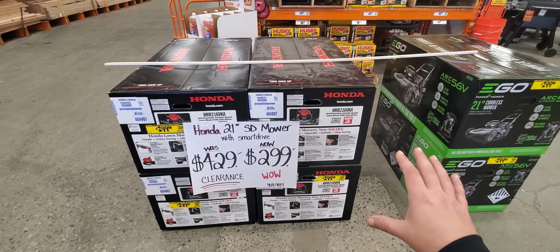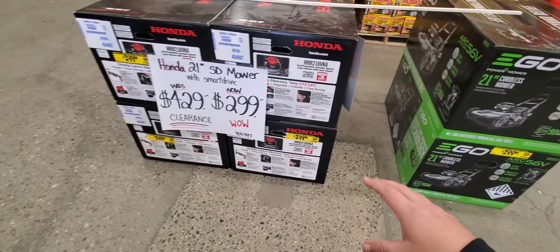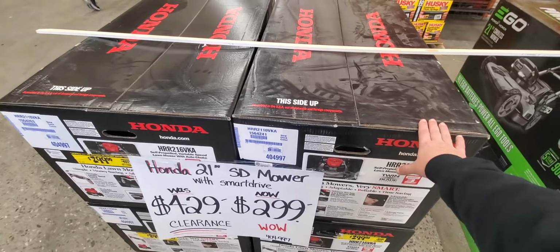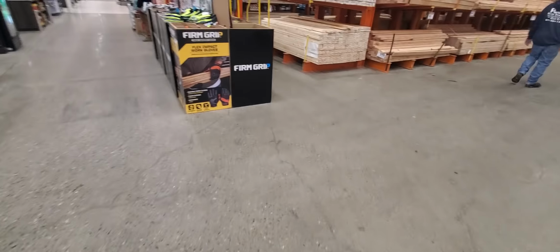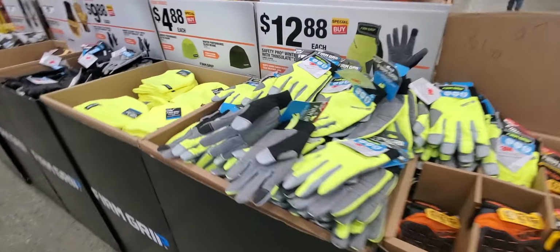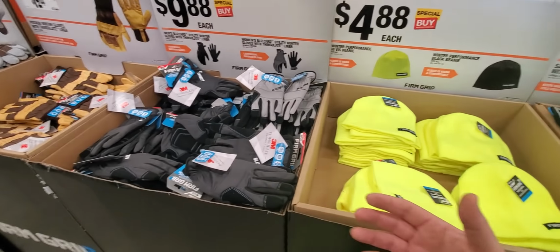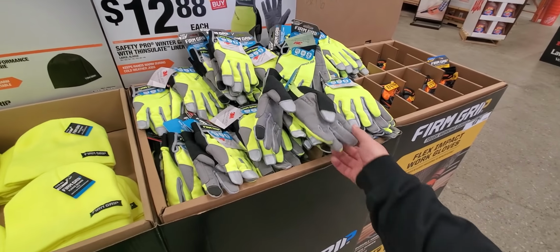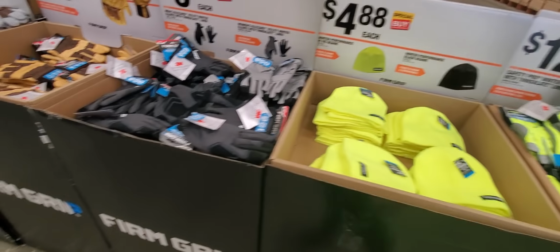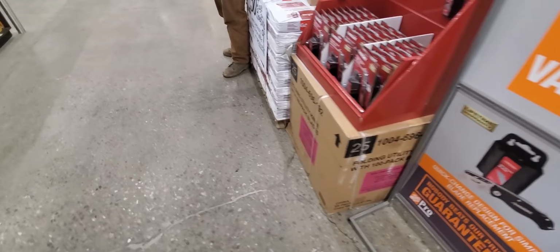Guys, people that are in lawn care, if they want a reliable mower, maybe they want a second mower, I'll tell you, $299, guys, for this Honda. Great deal. Still loaded with gloves. Loaded. And look at this, they still got these hats. They really haven't lowered the price of this stuff. This stuff is just going to sit here taking up space, unfortunately, guys. This stuff's from Christmas.